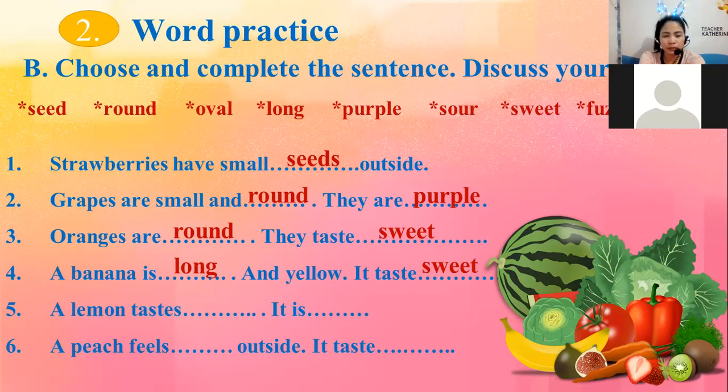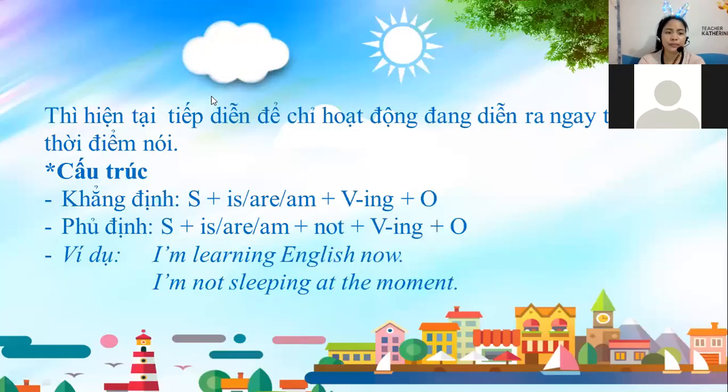Okay, number five. A lemon tastes sour. A lemon tastes sour. It's an olive. Okay, it is oval. A peach feels fuzzy outside. It tastes sweet. Okay.